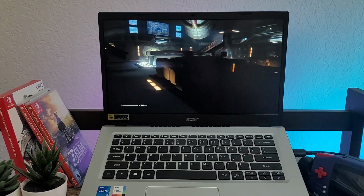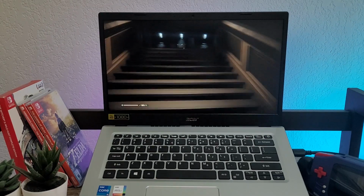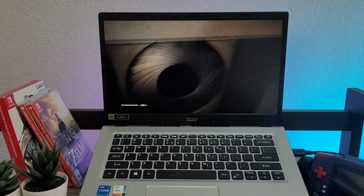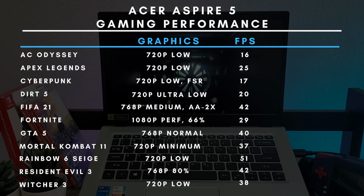Every other 11th gen laptop I've tested has shipped with 3200 MHz or faster memory, and they perform miles better than this thing. Integrated GPUs like the Intel Iris Xe and Radeons take a big hit when the RAM is slow or not in dual channel mode.